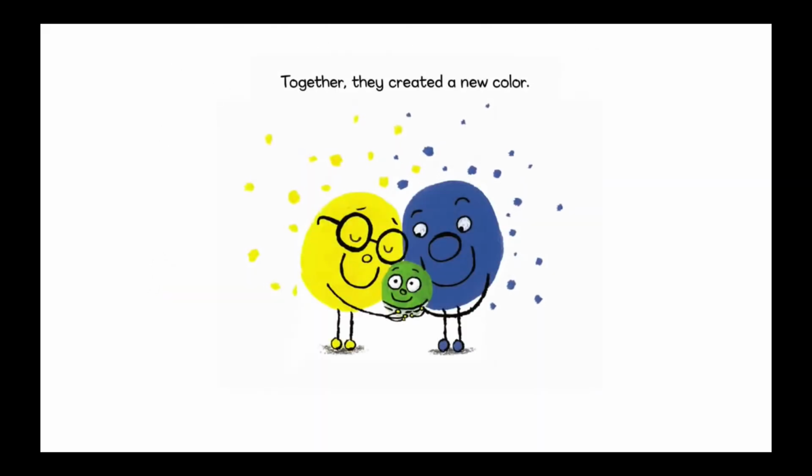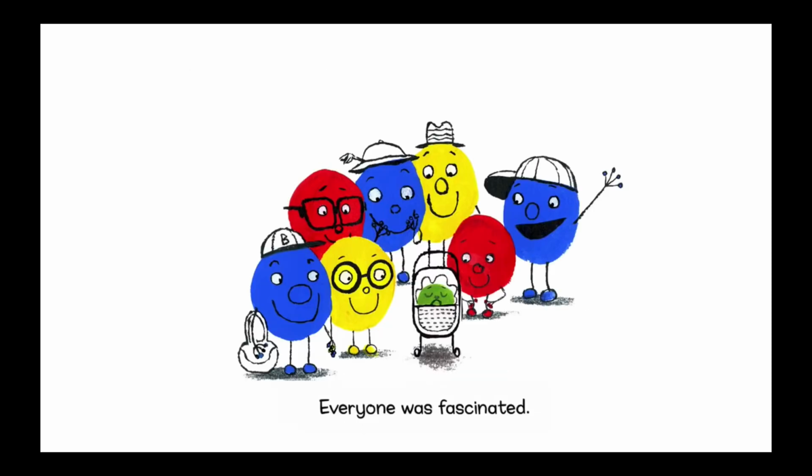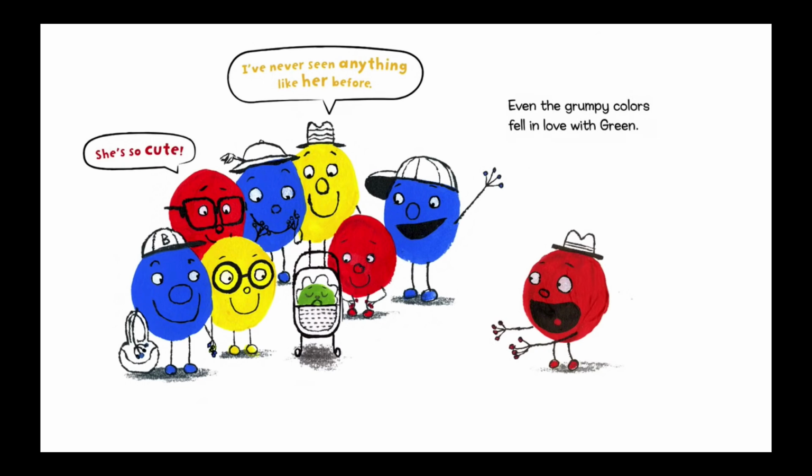Together, they created a new color. They named her Green. Green was bright like yellow and calm like blue, but really, she was a color all her own. Everyone was fascinated. I've never seen anything like her before. She's so cute. Even the grumpy colors fell in love with green. Can I hold her? The colors began to see new possibilities.